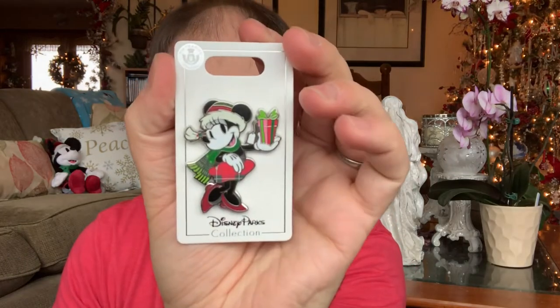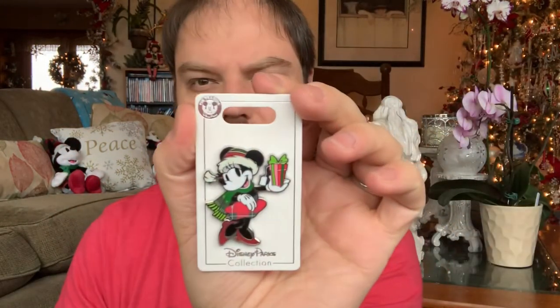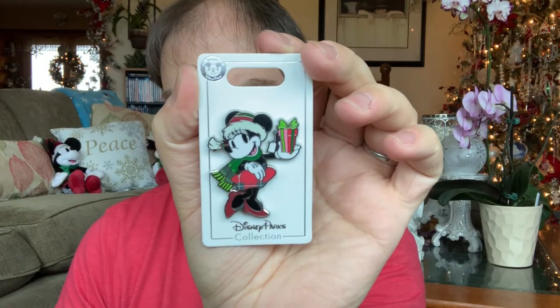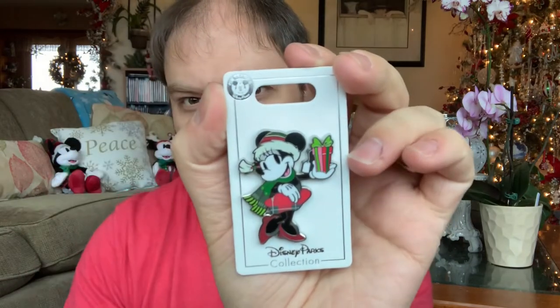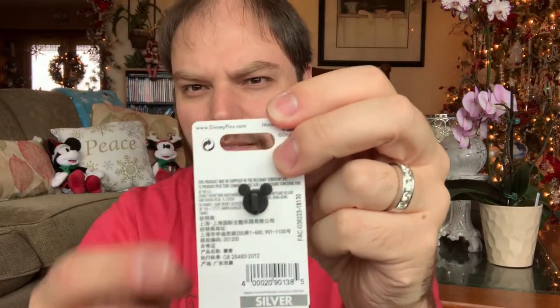And then the second open edition pin actually sold out when I tried to get it. And then it randomly came back in stock, and now it's sold out again. And it is Minnie holding a Christmas present, looking all festive. She actually matches the Minnie that is right there. They came out with this really cool line this year of these, and I really, really liked them. So I'm really glad I was able to get that pin. So she's holding a present, of course, Disney Parks collection, and it has the official Disney pin trading logo up there on top. And then the back, of course, has the Mickey head pin back, just the same as the other one. I forgot to show you the back on that. These are all the same.